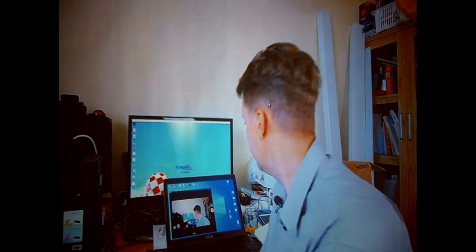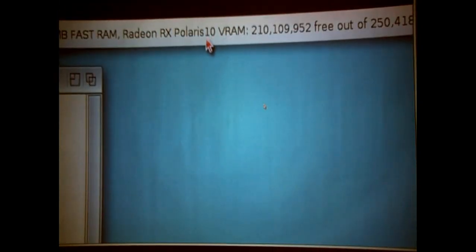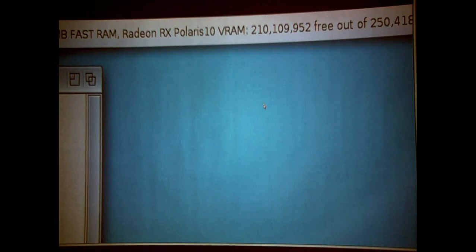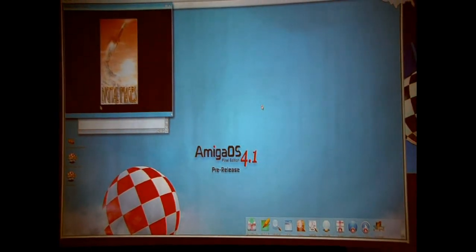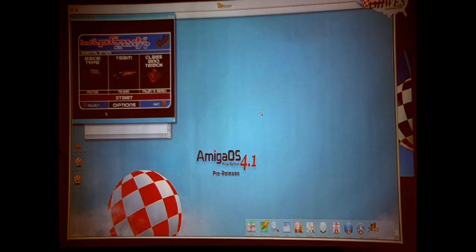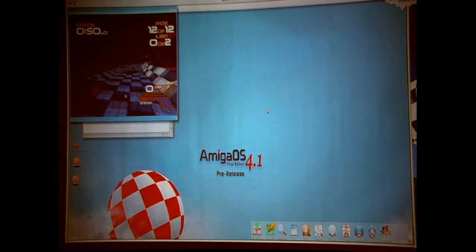Come have a look. So notice up here that this machine is using a Polaris graphics card. So we know that there are no WARP3D drivers for Polaris 10, but let's start Wipeout, which is an old WARP3D game. And it's running. So we should be able to go all the way through, start a game. So what's happening here?